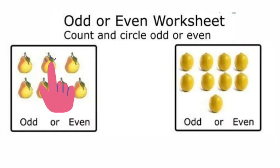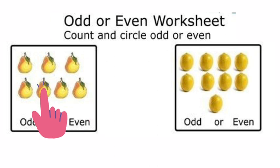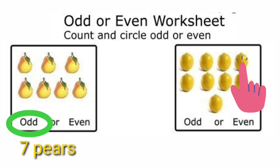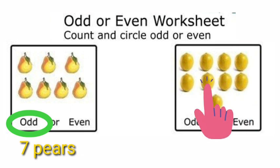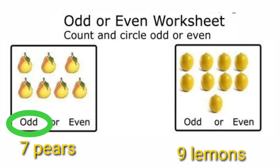1, 2, 3, 4, 5, 6, 7 pears. Odd number. 1, 2, 3, 4, 5, 6, 7, 8, 9 lemons. Odd number.